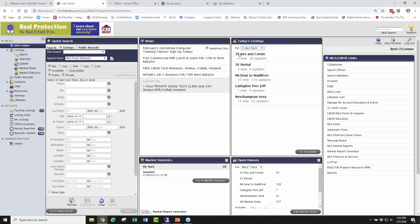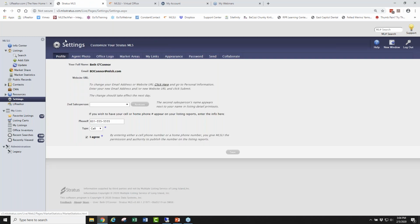In this segment where I have 3 village towns, that's Setauket, Stony Brook, East Setauket, Oldfield, all of that, there are 4 new listings and 28 updates, and each one of those is a link to see those actual listings. So I'm going to show you how to set this up. You're going to do it in your settings. So on the menu on the left side, I'm just going to click on settings.